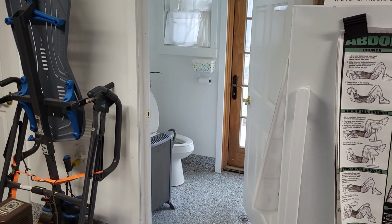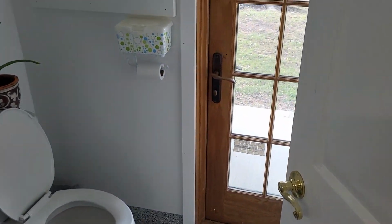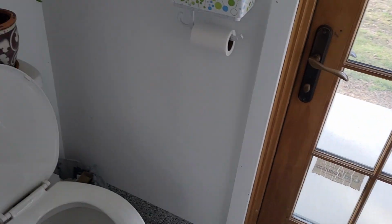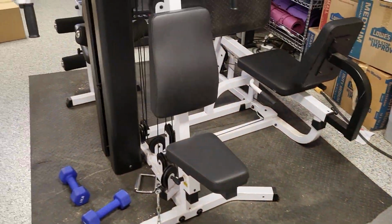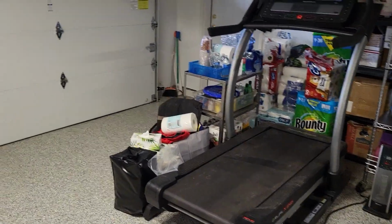And this is the bathroom we actually have for the pool, so that people don't have to come in from the pool into the house. They just come into this room right here. But it works out good for when I'm out here working, or when Pam is working out. She can just not come into the house. So that's a pretty nice option.